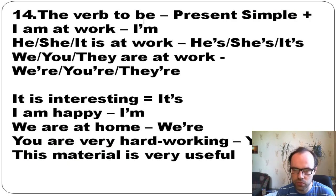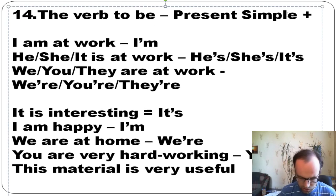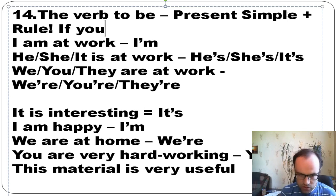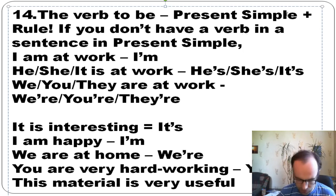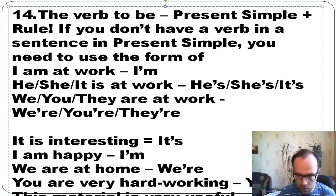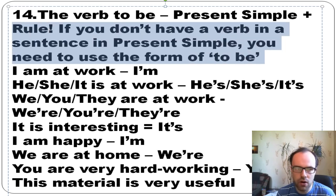Let's talk about the verb to be in present simple. So, when do we need the verb to be? Who knows? So, rule. If we don't have a verb in a sentence, in present simple, we need to use the form of the verb to be. So it's am, is, or are.